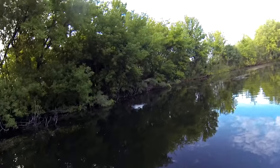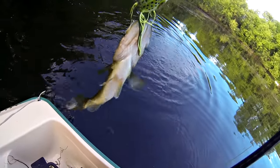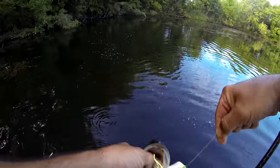Here we go. Wow. Another really, really good strike. Come here. Not the biggest of them all, but just an awesome, awesome fish, and an awesome, awesome strike.